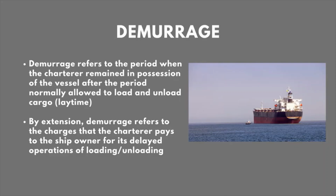So, in order to avoid that, the refinery is supposed to receive the crude oil as soon as the clearance is given. So, if there is a delay from the refinery side, they are supposed to pay a penalty to the shipping company, which is known as demurrage. By extension, demurrage refers to the charges that the charterer pays to the ship owner for its delayed operation of loading or unloading. So, normally this money will be huge in nature and any refining company would like to avoid it. Due to several factors, the refining companies pay a huge sum as demurrage to the shipping companies in the long run. So, if the reasons are identified, then the demurrage charges can be minimized.